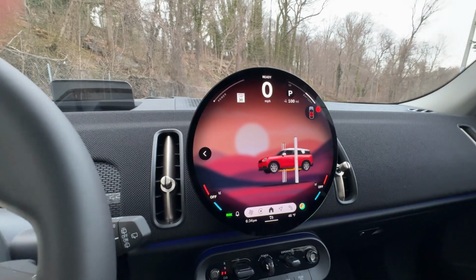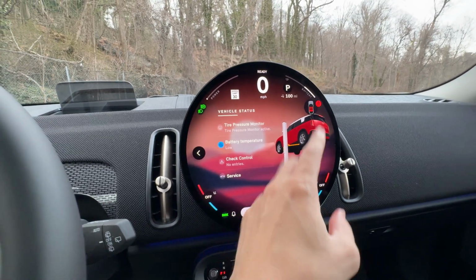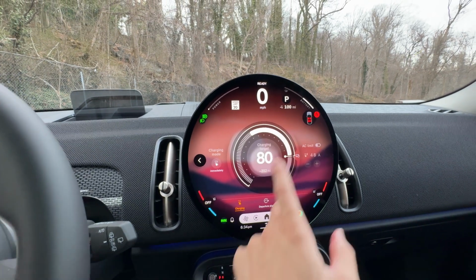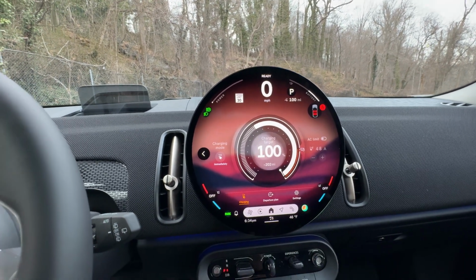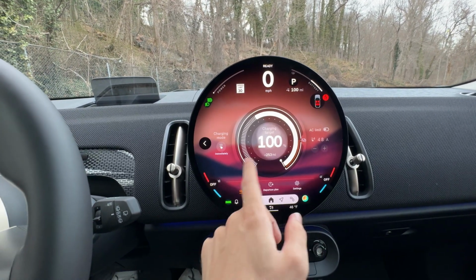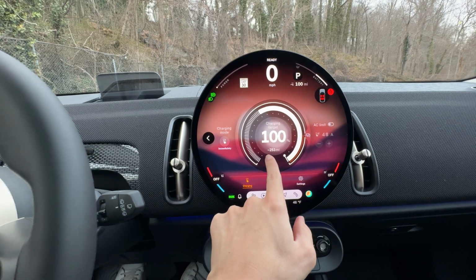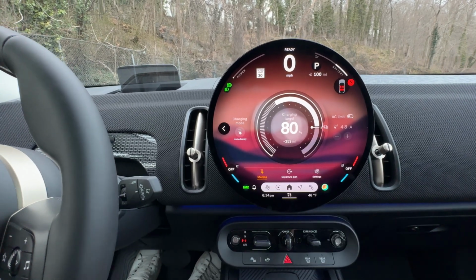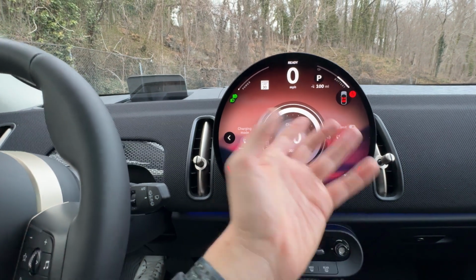So head over to our vehicle status here. We're going to see some information. It's going to tell us our battery conditions, for example, and we can also go to our charging page here. So it's going to set charge targets, predicted range at different percentages. So let's see, 100%, it's estimating 253 miles. That is well north of the EPA rated range, I could tell you that. If we charged 80, it's saying 202 miles.